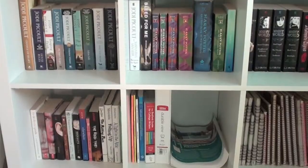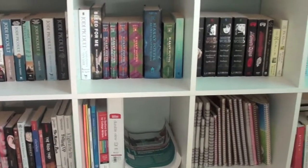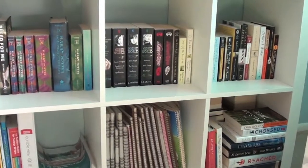Hey everyone, so this is part 2 of my bookshelf tour, and here I'm going over the bottom part of my bookshelf, like the last 2 rows over here. I forgot to mention in my first video that I organized my books by the author's last name. So let's get started. This is the bottom part of my bookshelf that I am going to go over.